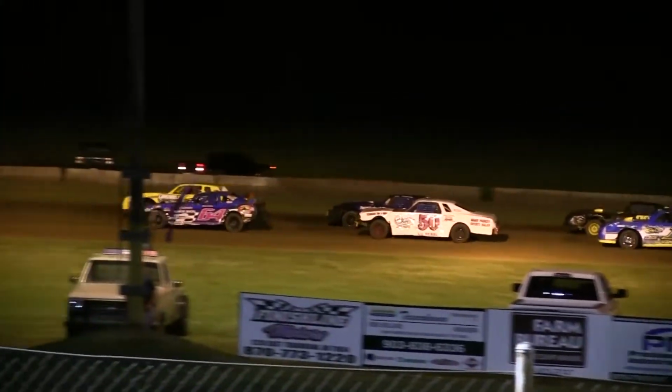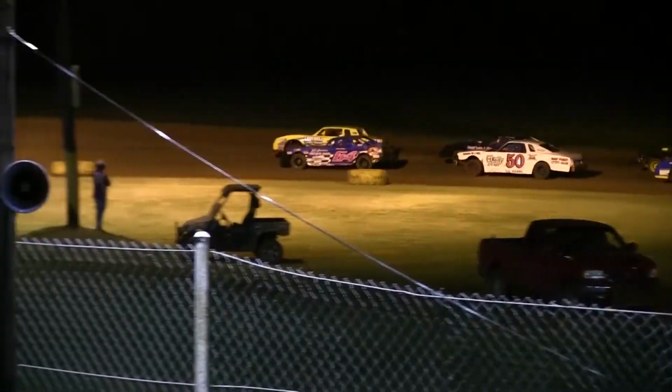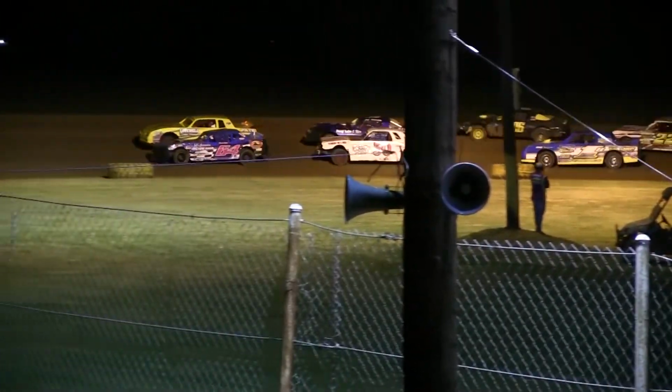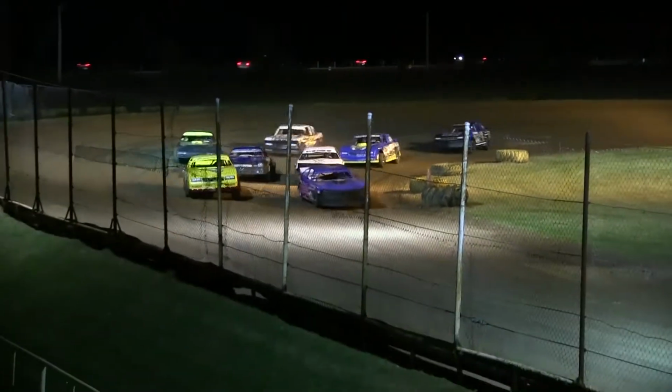Hey, Zach, you notice something funny out there? Jamie Jimbo Clayton's taking a challenge. I don't know if there's money on the line, but he's dropped to the rear. He's going to try to race his way to the front to pick up another feature win here at Texarkana 67 Speedway. We're going to go green.